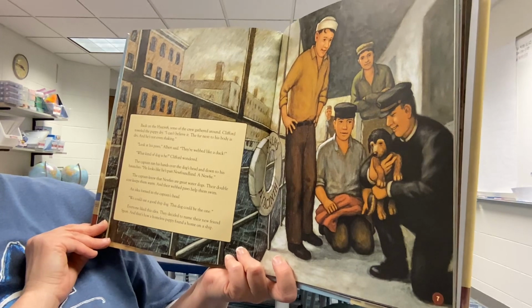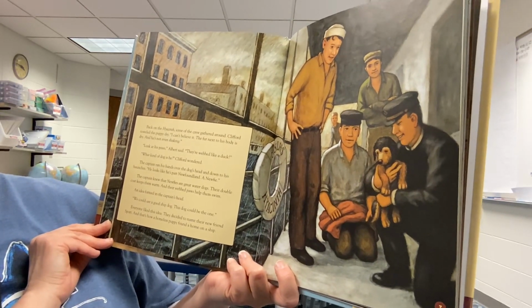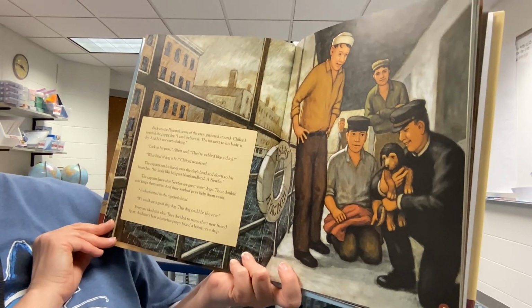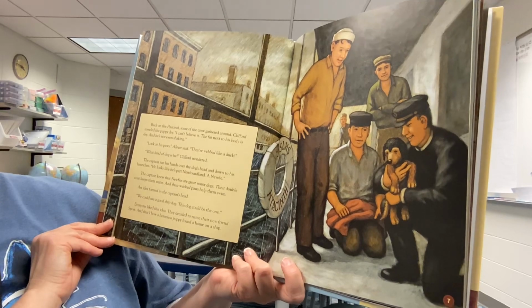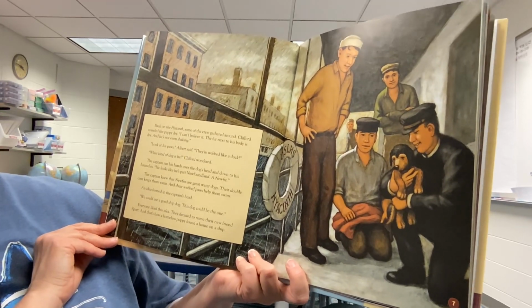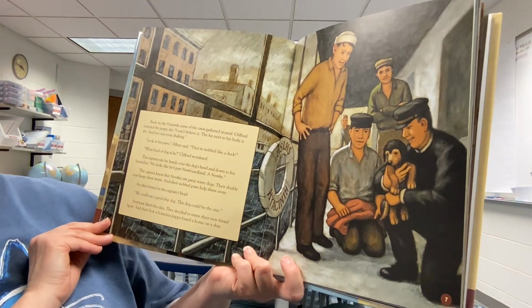An idea formed in the captain's head. "We could use a good ship dog. This dog could be the one." Everyone liked this idea. They decided to name their new friend Sport, and that's how a homeless puppy found a home on a ship.